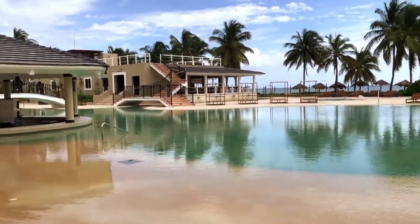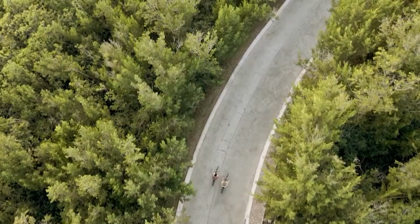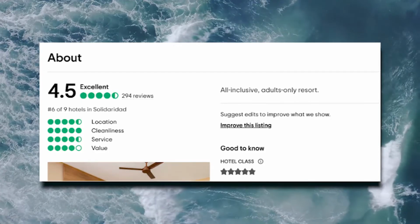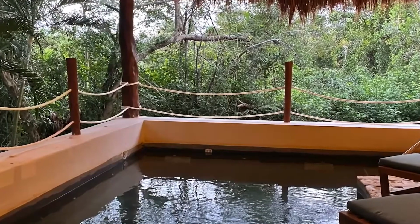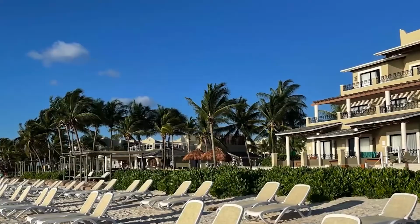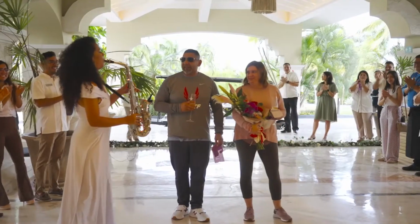We have conducted extensive research and looked into recent reviews on TripAdvisor to gather information on what guests have experienced during their stay. Overall, the reviews have been very positive, with an excellent 4.5 out of 5 total ratings. The majority of visitors have highly recommended the resort to anyone considering a stay in the area. They have praised the beautiful location, the excellent amenities, and the friendly and attentive staff.